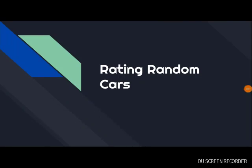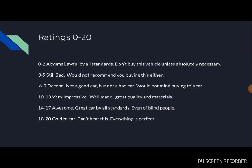Hello, ladies and gentlemen. Today we're going to be rating some random cars. 15 cars I've handpicked and chosen off of the internet and rated. So without further ado, let's go ahead and look at the rating score system.